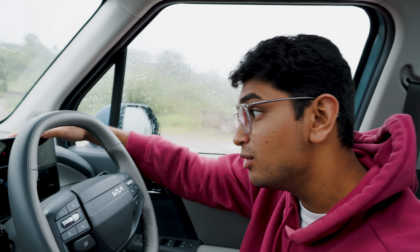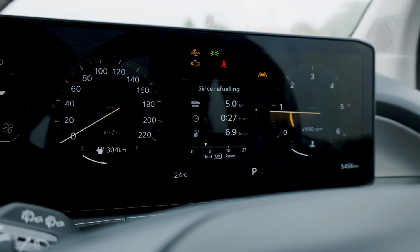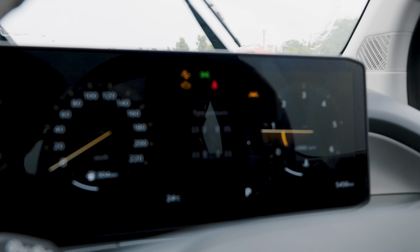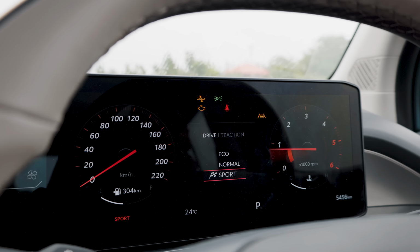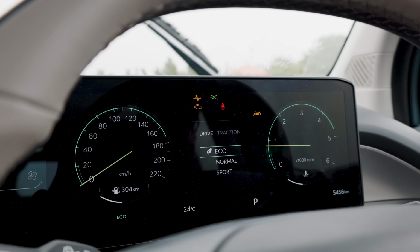Coming to the other screen, which is the instrument cluster, you have good graphics. It's pretty smooth to use. Sometimes it can get a bit laggy, but nothing much to complain about. You have different types of modes and all, so the instrument cluster changes its colors, nothing too fancy.